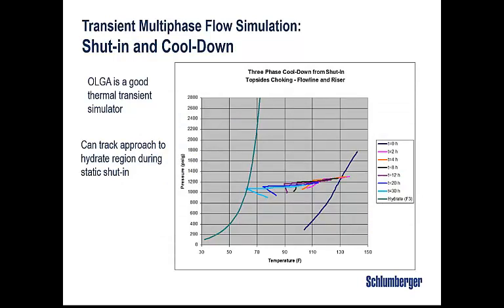It turns out that OLGA, in addition to being a very good multi-phase simulator, is also a good transient simulator. And one of the questions that you frequently ask is, if I have, particularly offshore, a shut-in in my system and it starts to cool down, how long does it take to reach a hydrate condition? How long before I have to do something? A very standard flow assurance question. Well, OLGA answers that very well.